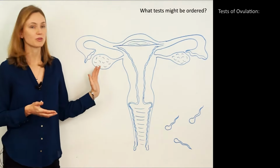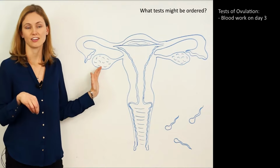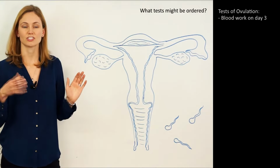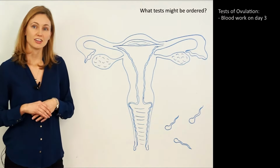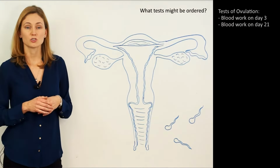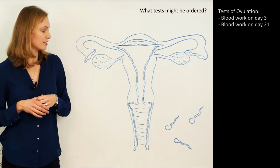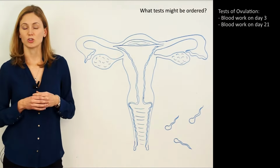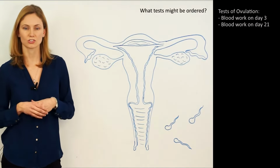For ovulation, we might be doing blood tests, which include tests on the 3rd day of your period. So that includes hormone levels such as FSH, LH, estradiol, TSH, and prolactin. And we also might do a blood test on day 21 of your menstrual cycle, and that's to check for ovulation as well. Sometimes we might do other tests looking for other hormone levels like androgens or the male hormones to make sure that those are okay.